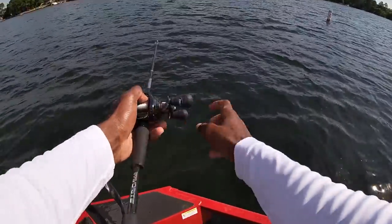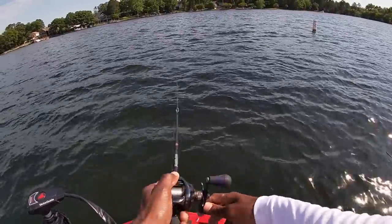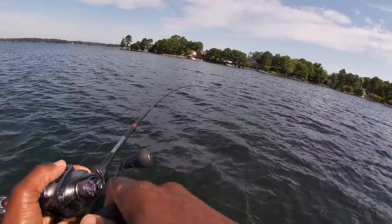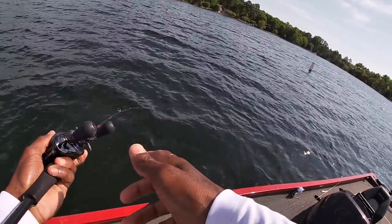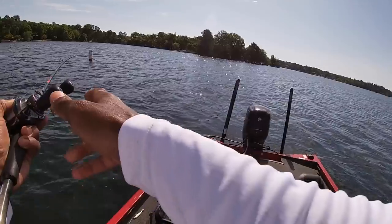Let's see. It came up at my... Those are big old stripers right there. There he is, that's definitely a striper. But we got some dinner. Nothing else. Might not have got what we wanted, but we're definitely going to have some dinner after this is over with. Those are big stripers.